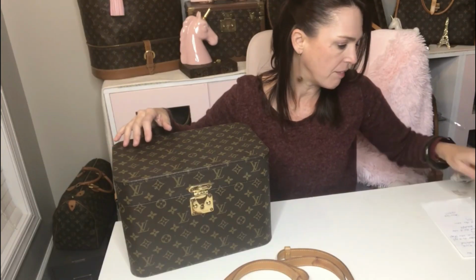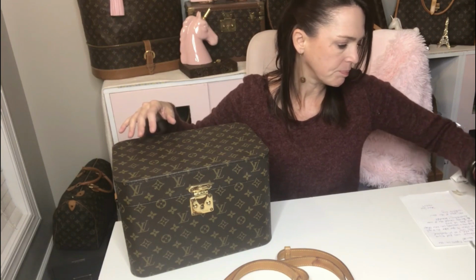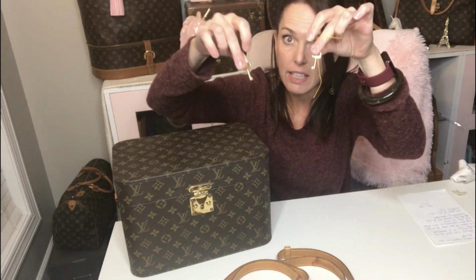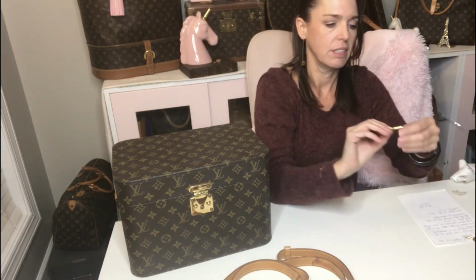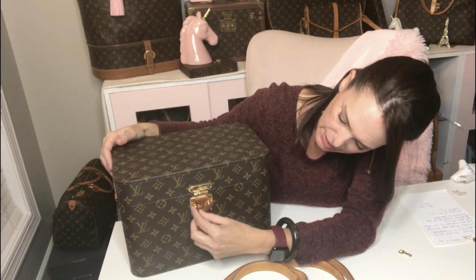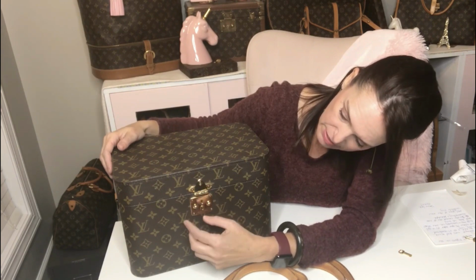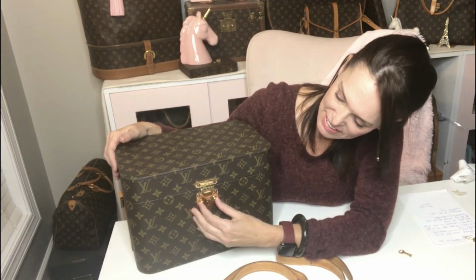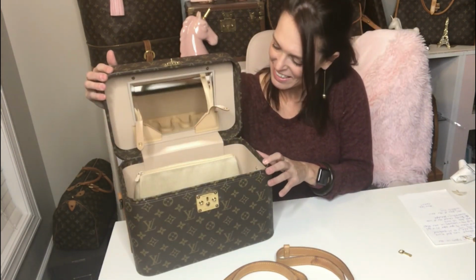And I do have the keys. I believe these are them. I have a couple. These are the keys. The pretty keys. You can adjust the lock snap, super sharp. Listen to that. And voila.